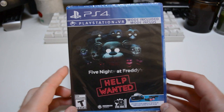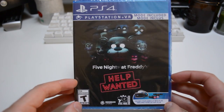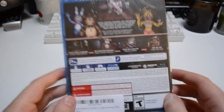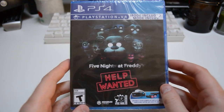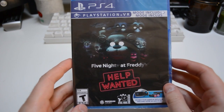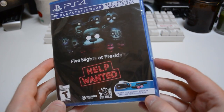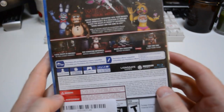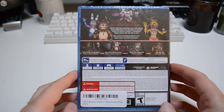This is kind of interesting. So, it's a sealed copy of Five Nights at Freddy's Help Wanted. It's in good shape. Is this a PlayStation VR exclusive, or does it just include a VR mode? It says, enhance your gameplay with PSVR. So, I'm guessing that this game is not VR mandatory. I'm guessing you can play it without VR.